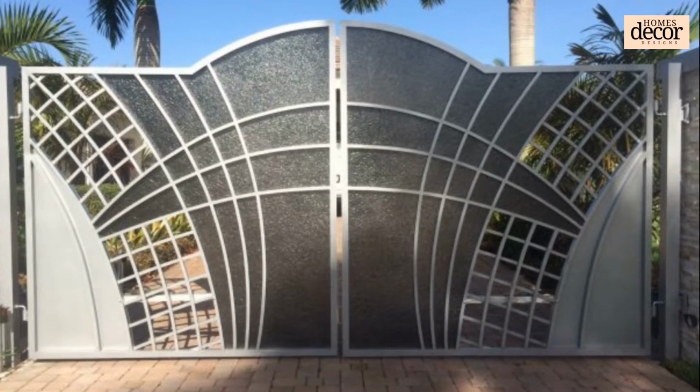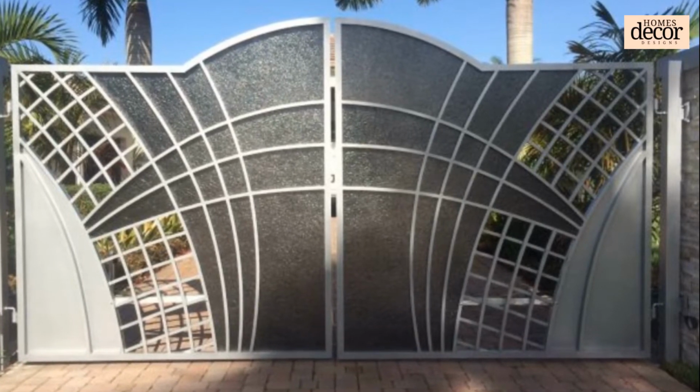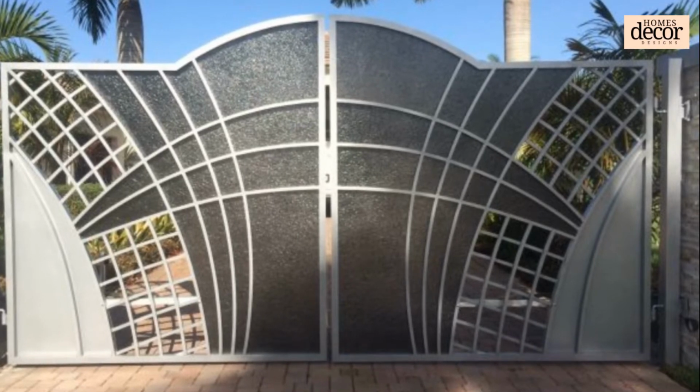After this, we will provide you a gallery of modern house gate design ideas for your inspiration.